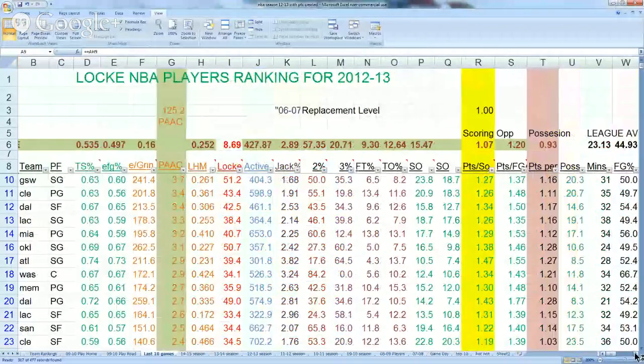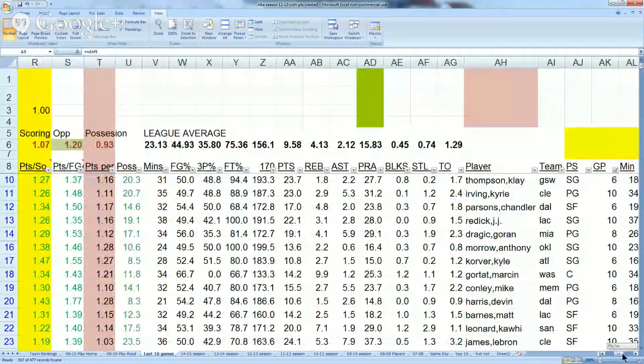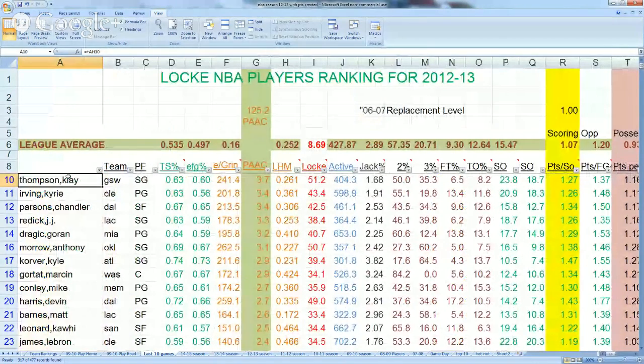Today I do a filter of 6 games because there are so many players right now that are not playing every game. But the hottest player in the NBA, Klay Thompson, with a PAAC of 3.7. That means that in the case of Klay Thompson, he's using 18.7 scoring opportunities a game. In those 18.7 scoring opportunities, which are shots or trips to the free throw line, he's scoring 3.7 points above average. It's pretty high.